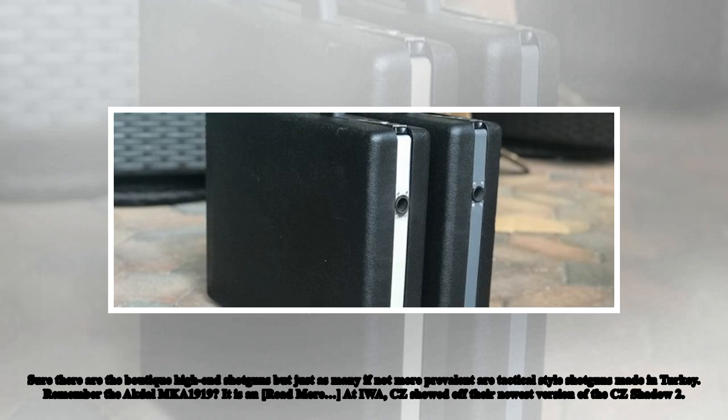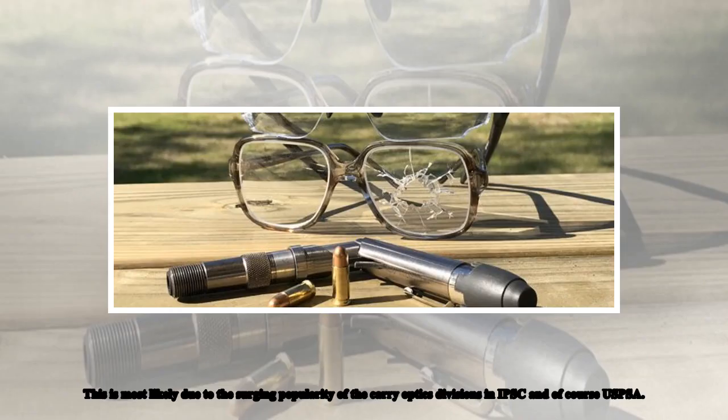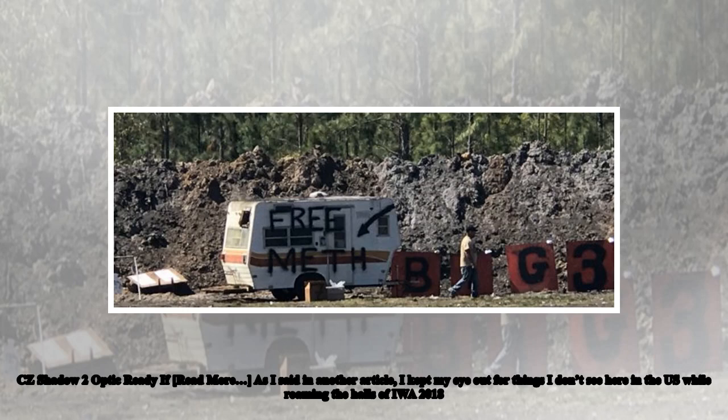CZ showed off the newest version of the CZ Shadow 2. They're following the trend and milling the slide to mount an optic. This is most likely due to the surging popularity of the carry optics divisions in IPSC and of course USPSA. CZ Shadow 2 optic ready.